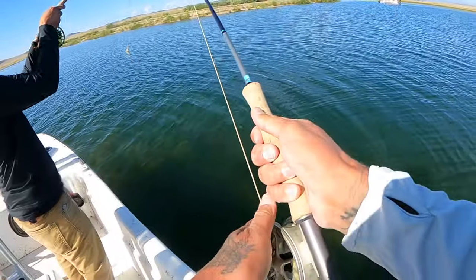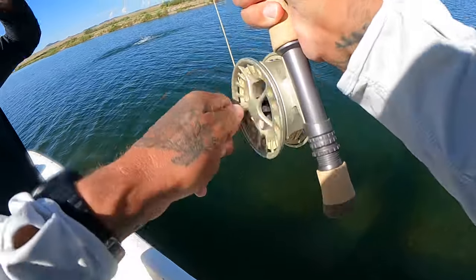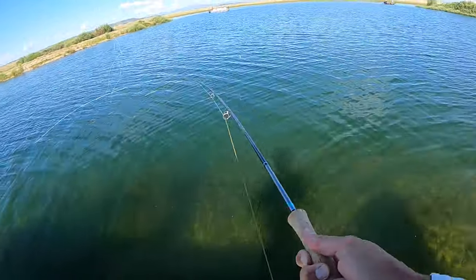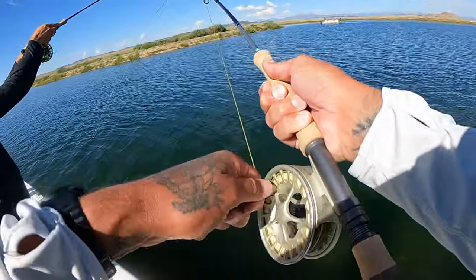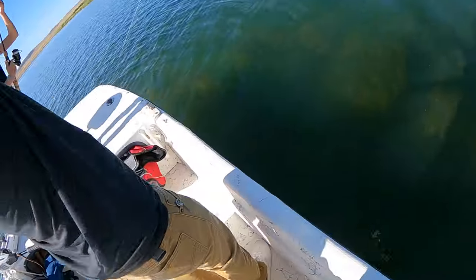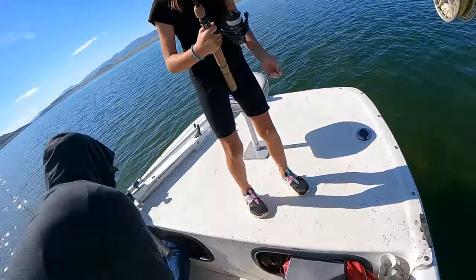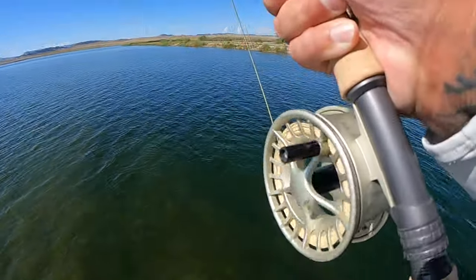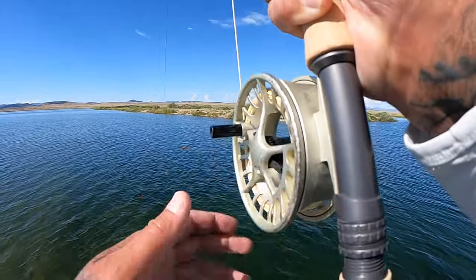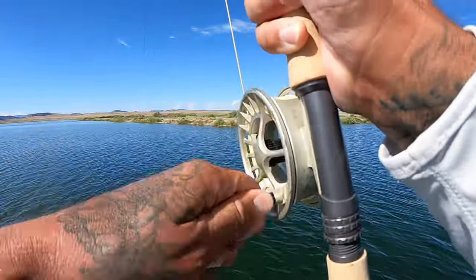Actually, you're good. Just keep doing your thing. We got a little bit of a crazy situation here with a lot of people on the boat, but we're going to get him. All right, let me hop up here for a second, Darla. I got to watch this fish come up, check out my hopper. It denied it at first. Then he decided he wanted it and came back.